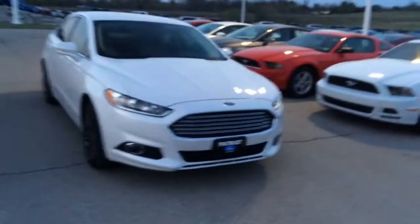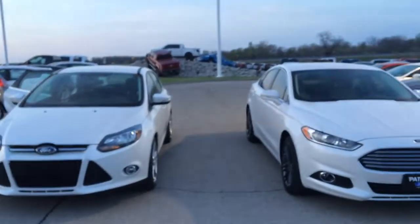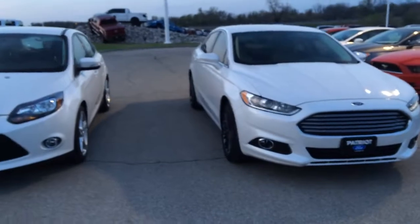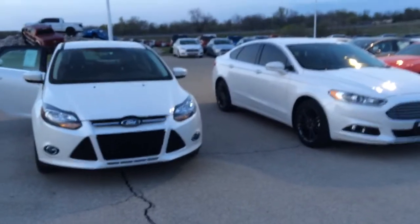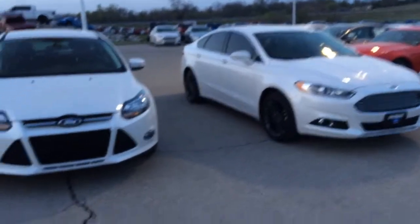There's really only one way to tell, because I mean, on the Fusion you got HID headlamps, you don't on the Focus. Both have fog lights. In my opinion, you're not going to lose, I guess is what I should say. You're not going to lose with either one. They're both extremely nice cars.